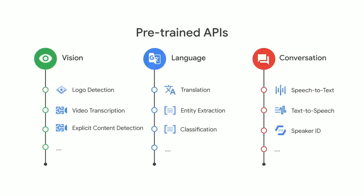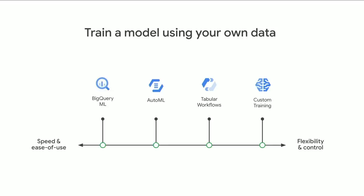Organizations can start with our out-of-box APIs, like translation, transcription, and many more, where developers can directly apply Google's state-of-the-art AI to quickly solve real-world problems without the need to build AI models themselves. When you want to work with your own data to build custom models, Vertex AI offers a range of ML tools to help you build, deploy, and manage ML models.